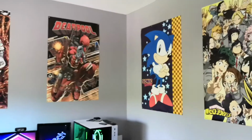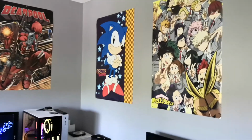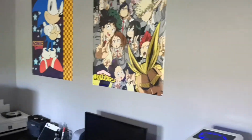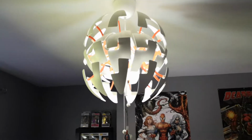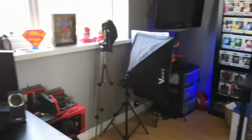We've got a few posters up there, and like I say, I've got a few more to go up. So we'll be changing to My Hero Academia, something like that. The daughter's mad on it. And my fancy light from IKEA, which most of the stuff in here was from IKEA, to tell you the truth. Anyway, hopefully you enjoyed that little tour.